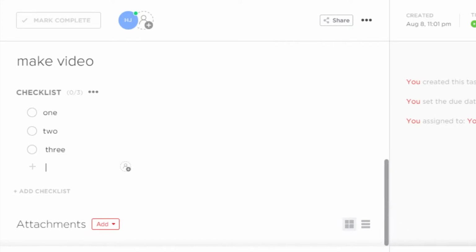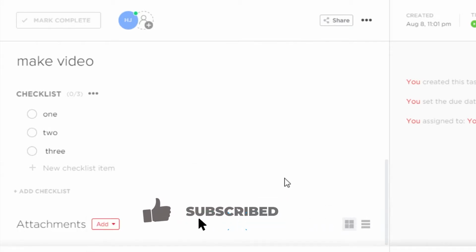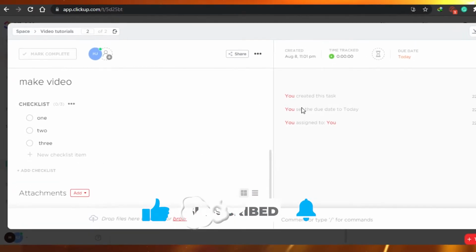Then you can attach anything you want right here. If you want to add a new document, if you want to bring something from your OneDrive, if you want to upload something from Google Drive, or upload a file or a video or extract it from anywhere, like from browse, you can do that too.